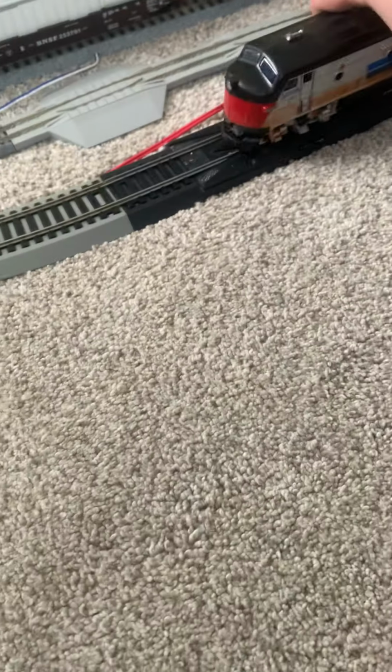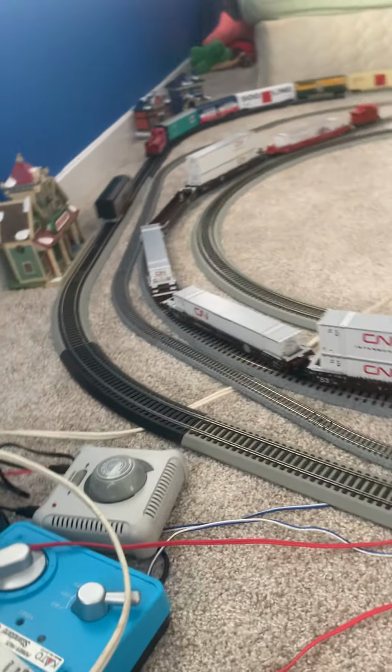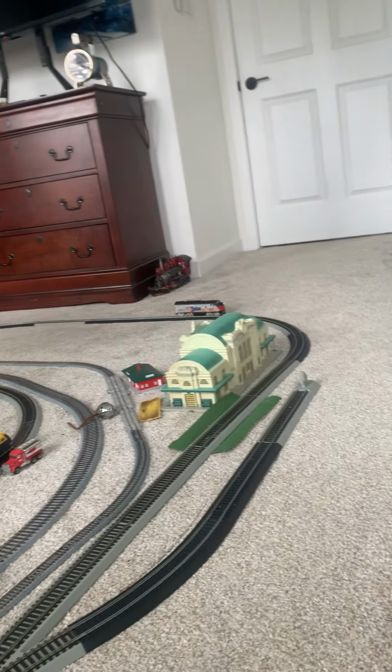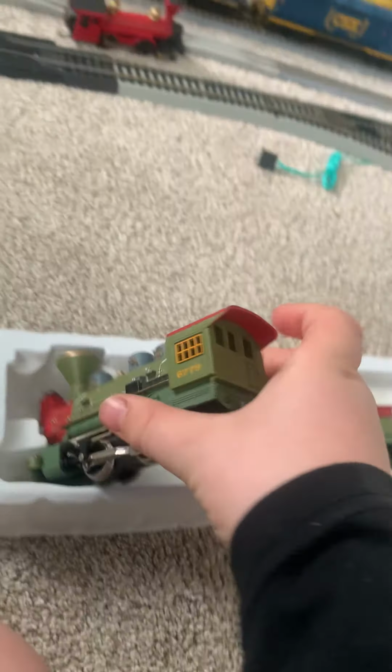So first off, all Model Powers suck. And you cannot change my mind. Like, look at the speed. Look at this. And it sounds terrible. Like, who's gonna want this? Second off, for the steam engine, it's so unrealistic. Look at that. Looks like a box cab diesel engine.